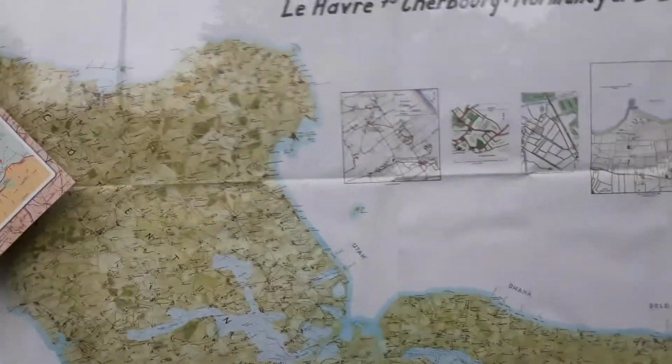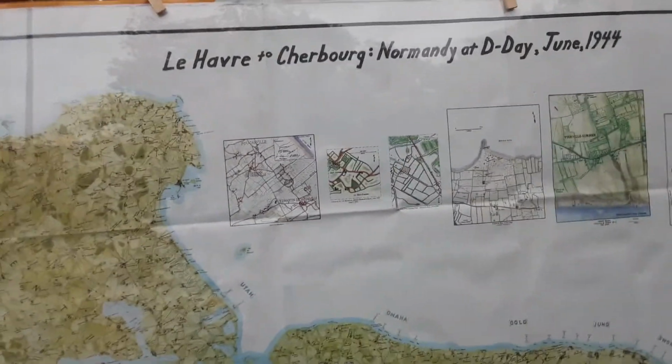Like I said, if that rapid reaction force had hit there, they probably would have stopped the invasion and thrown them out to the sea. What would that have led to? Well, that would have led to several things.